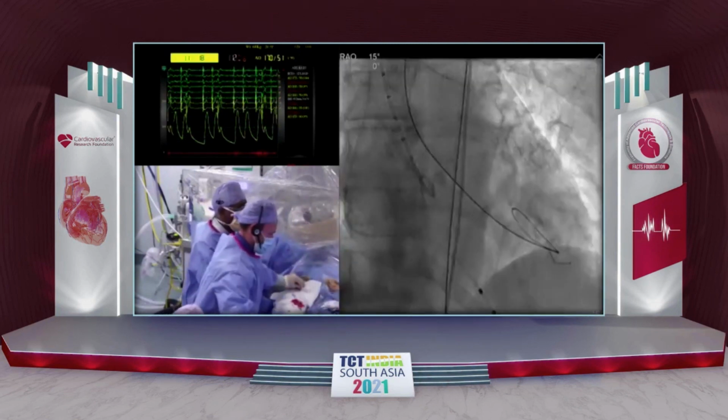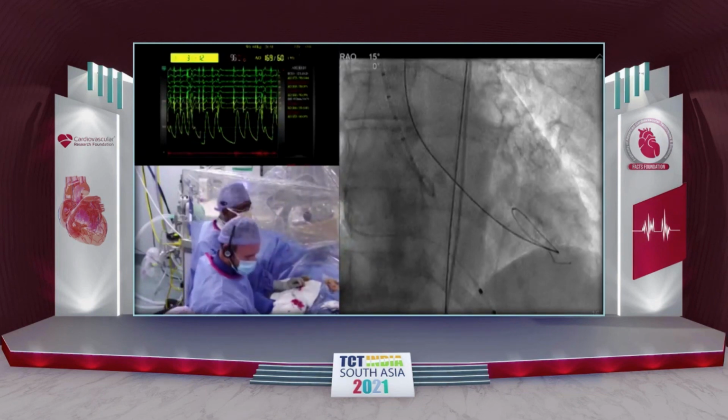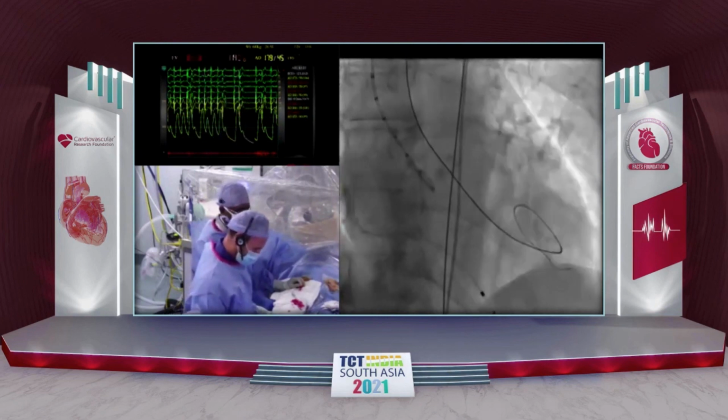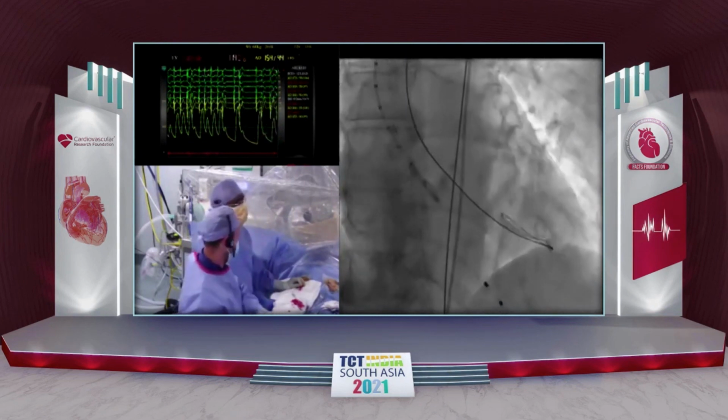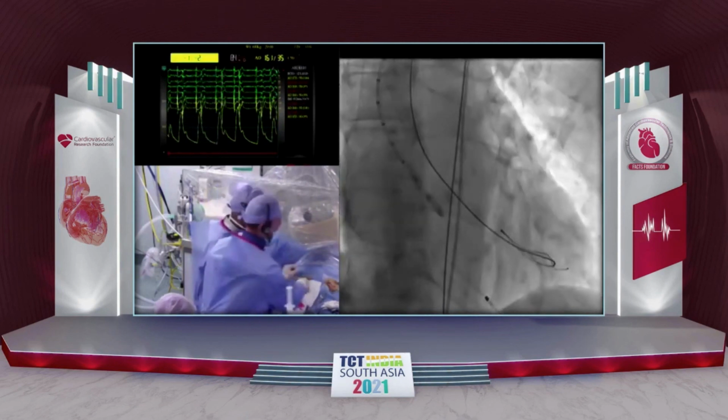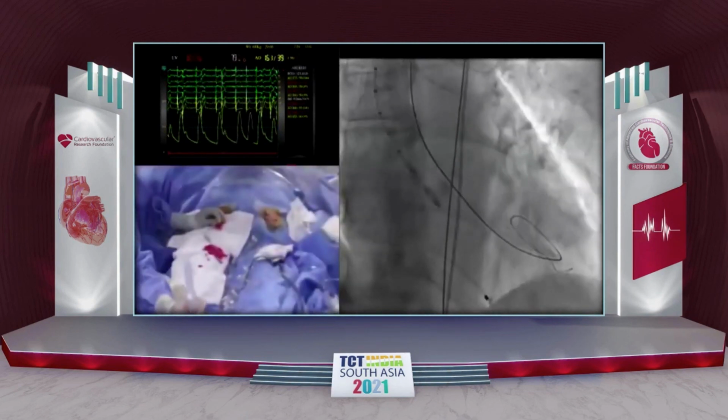So I've just positioned the wire now. In the interest of time, I am going to carry on and do the case, and then we can ask questions while we're doing it, if that's okay with you all. Sure, absolutely, please keep going. So we picked an 18 balloon.